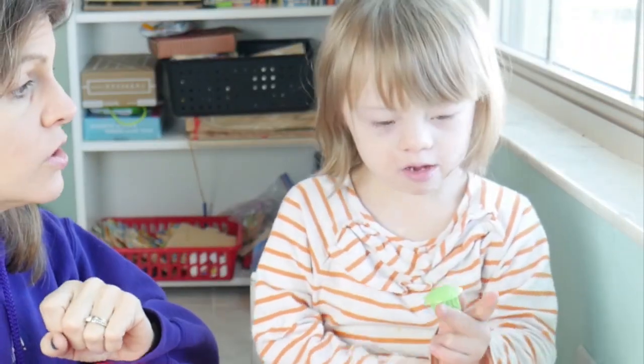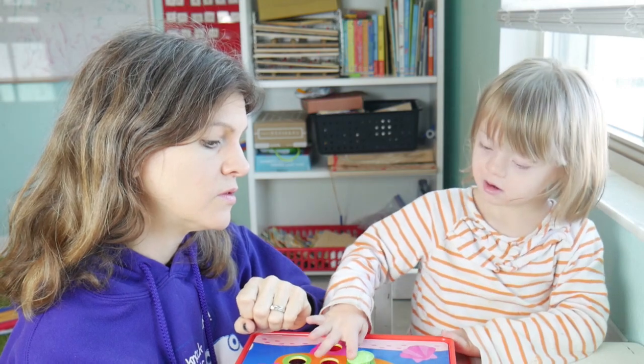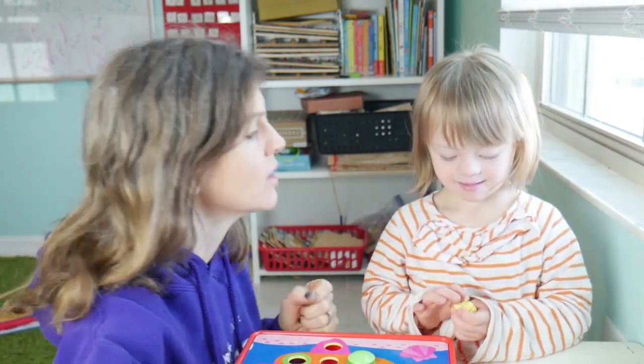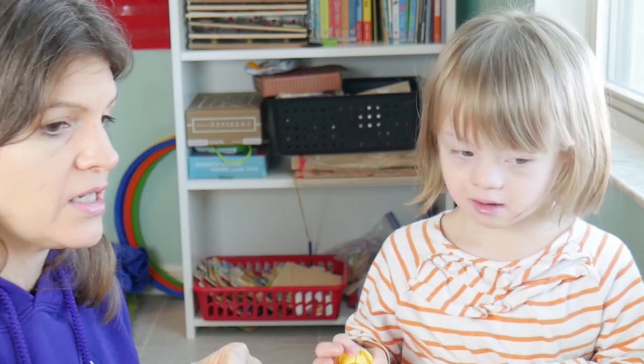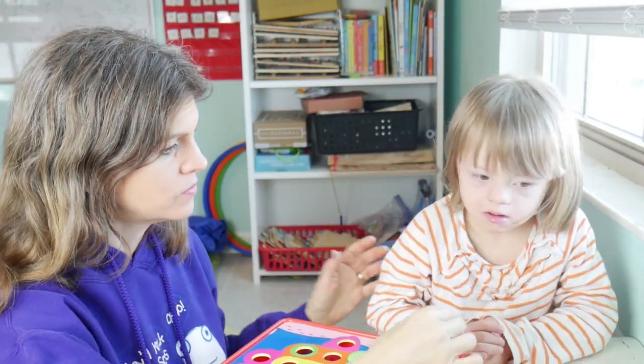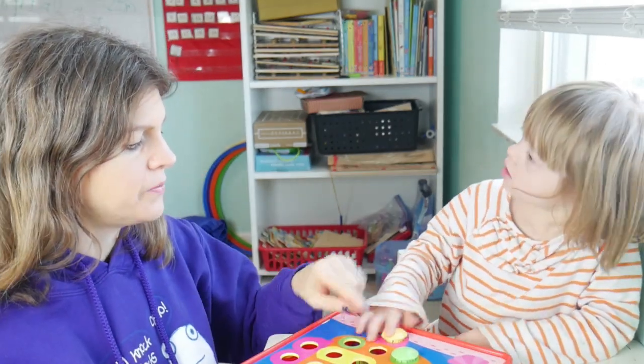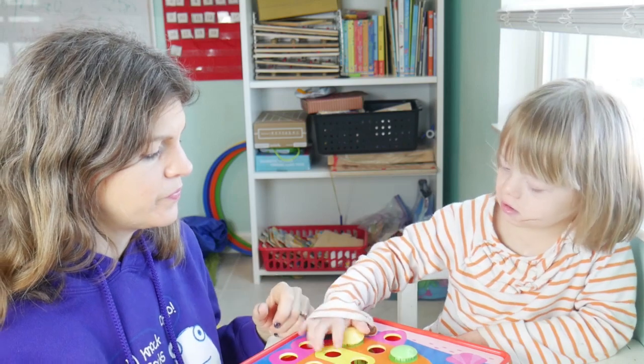Is that orange? No, it's not. What color is it? Green. Green, okay, green. Can you say green, look at me. Green. Okay, what color is that? White. That's not white. What is it? Yellow. Okay, so where does the yellow go? For some reason, she really struggles with matching the colors to the colors on the board, so we just keep doing it over and over again.